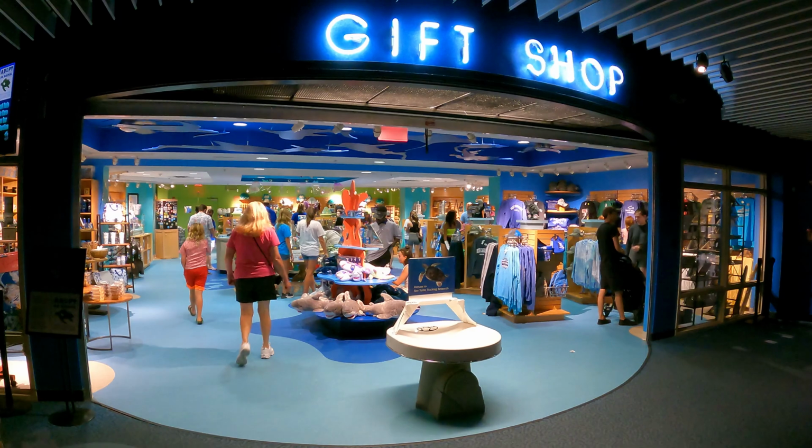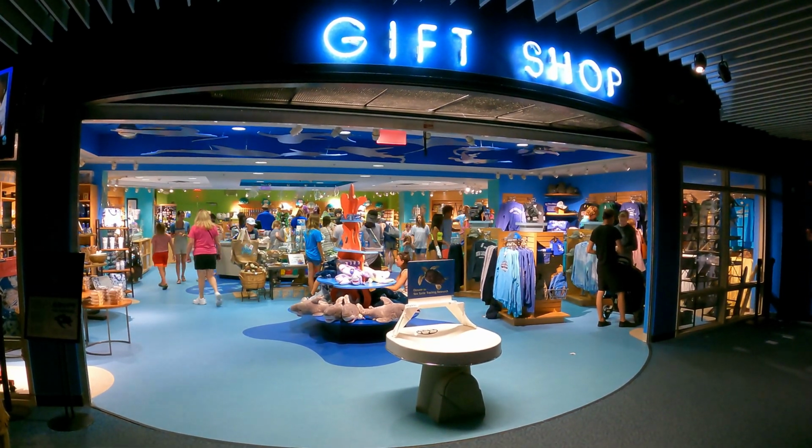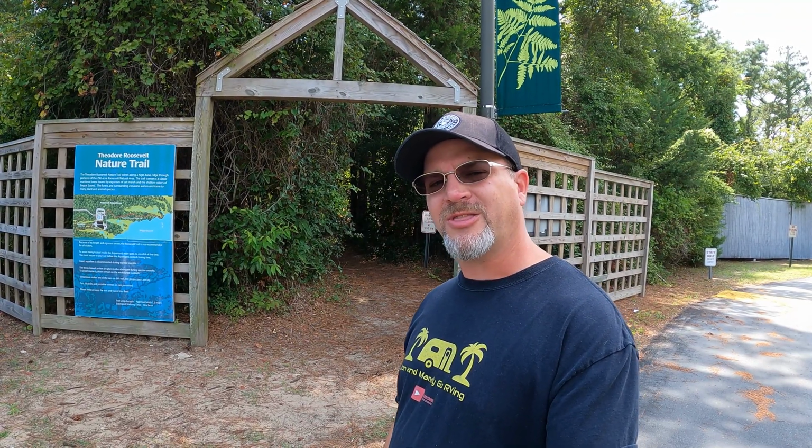Be sure to stop by the gift shop on your way out. They have two nature trails here at the aquarium, the Theodore Roosevelt Trail and also the Alice Hoffman Trail.